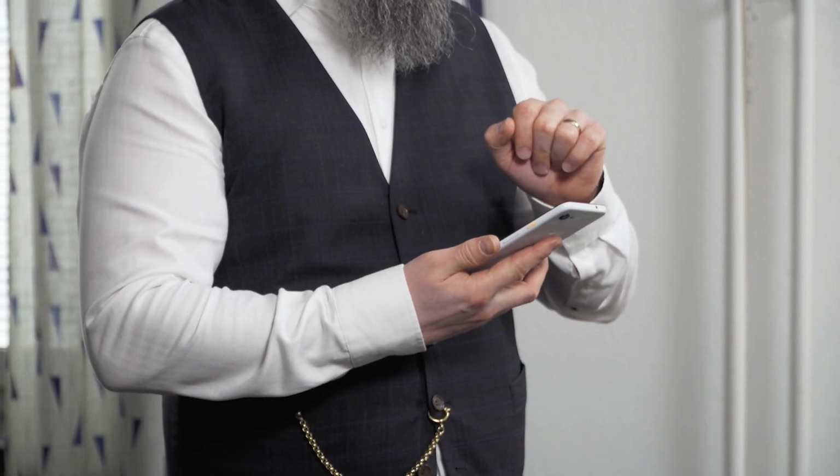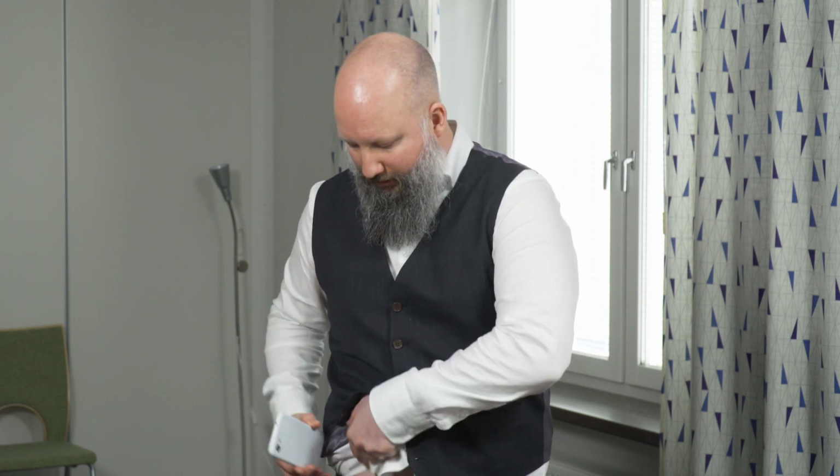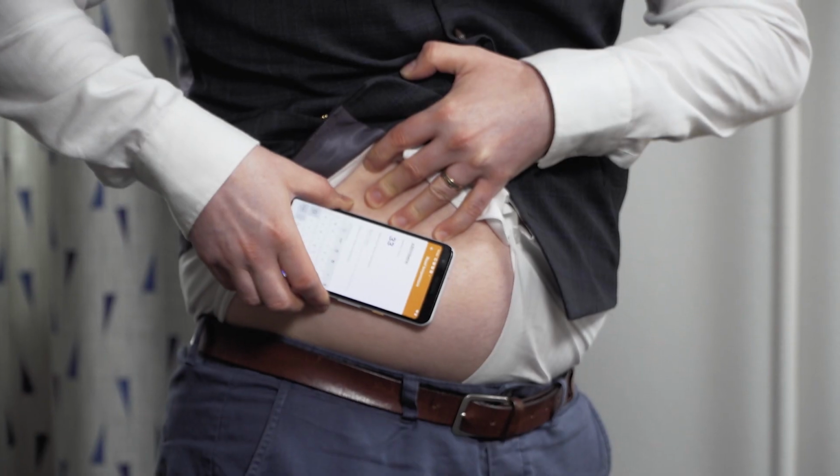I go into the app. I go to read temperature. So I'll just open it up. And there we go. Now it says 33 degrees is the abdomen sensor value. And it's that simple.